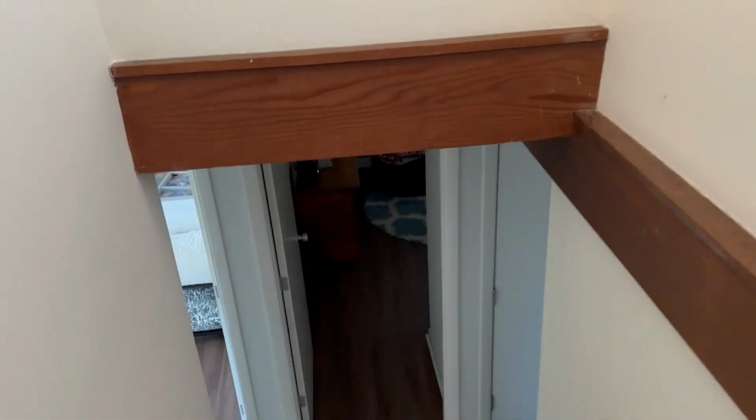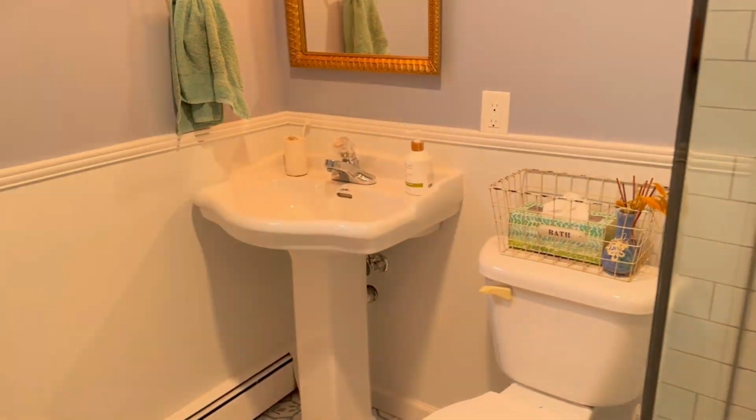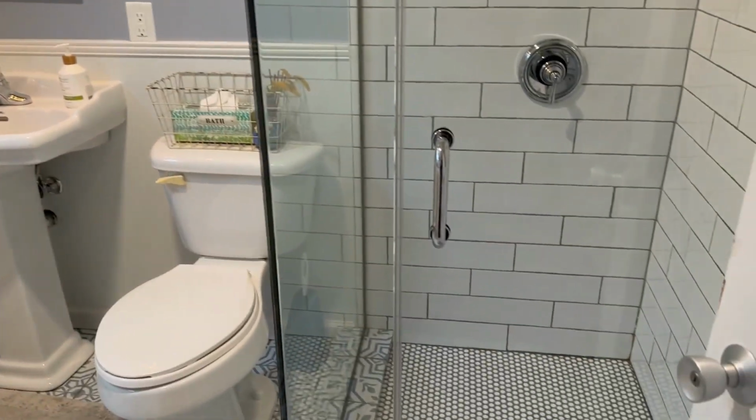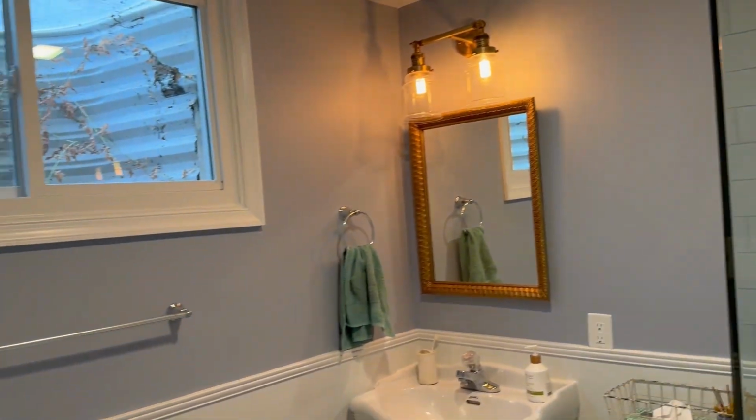Gosh, thought I had the lights on down here. But, so down here, we got the shared bath down here. Once again, custom shower with the rain head.